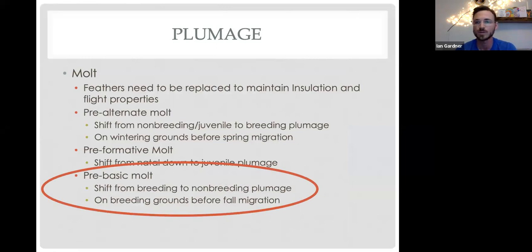So you have basic and alternate plumage. Alternate is the showy breeding plumage. The basic plumage is the winter, the non-breeding plumage. So we're focusing on what happens after that pre-basic molt. This is when the birds are losing a lot of their showy colors. Some of them still keep them, but a lot of them do not. And they're shifting into this non-breeding plumage or winter plumage. And this happens on their breeding ground before they start to fly south for the winter.